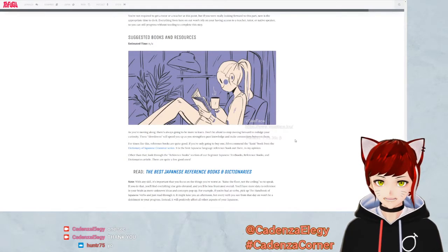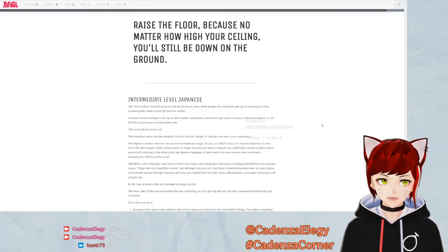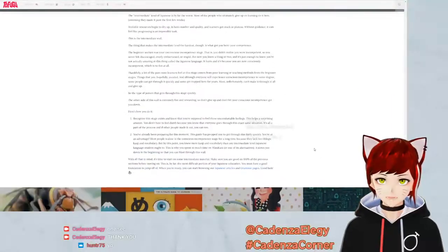Suggested books and resources, this is basically extra stuff. And intermediate-level Japanese is basically when you have to continue whatever you were doing before and also throw in native talking as well.